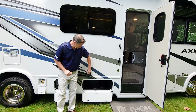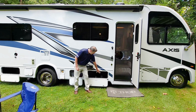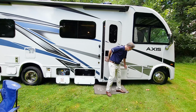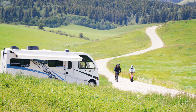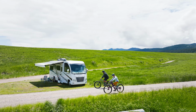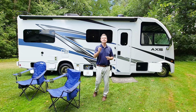If you want to plug in an accessory, we have a couple of 110s here. You do need to be plugged into shore power or have the generator running for those. Another nice storage bay here. And up front, you have another great storage bay to load up all your gear. So this is the Access 25/7. Adventure lovers, take note. This is the one you want when you are ready to go anywhere and take all of your toys with you.